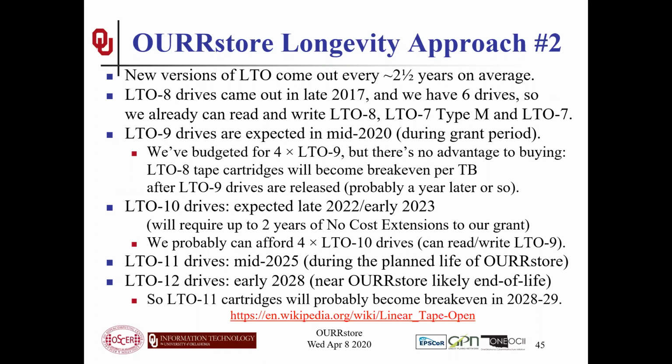But they'll be able to read and write LTO9 when we first get them, and we probably won't even start encouraging people to buy LTO9 cartridges until a year after we get the LTO10 drives. And then, when LTO10 becomes break even after LTO11 is released, then we'll still have the LTO10 tape drives to read and write the LTO10 cartridges that are finally worth buying.